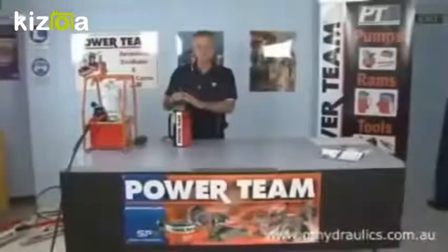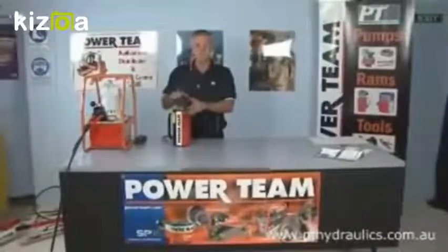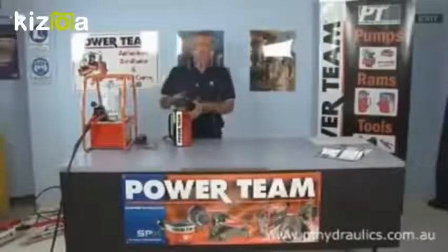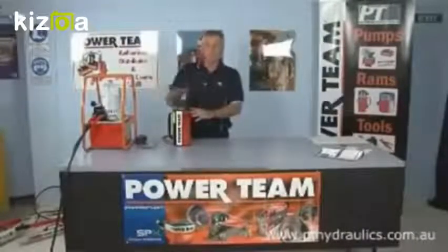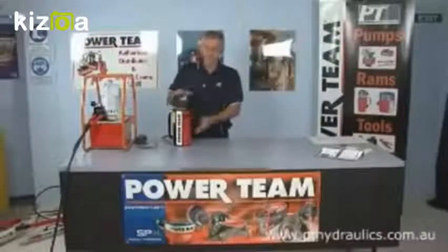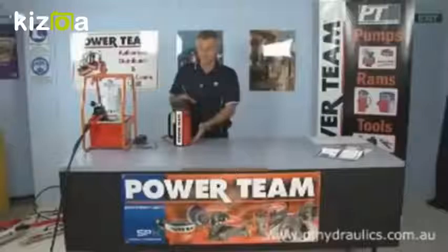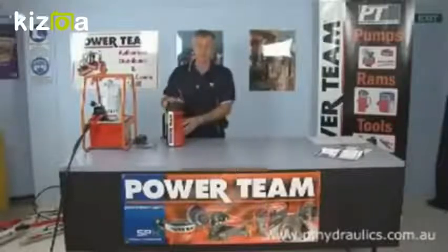To size these up, the most important things are you need to know what tonnage you require first to lift your job. The second is what stroke you need or length you need or height to lift the job. And the third is your restricted height of getting in, or the collapsed height of the cylinder, so you can ensure that that cylinder will actually fit into the job you require.